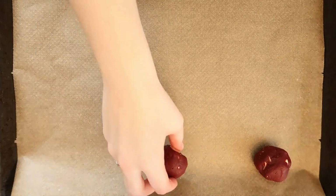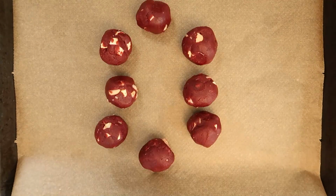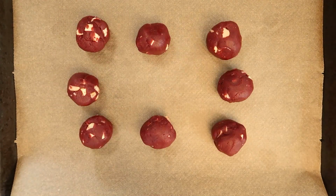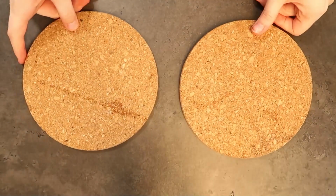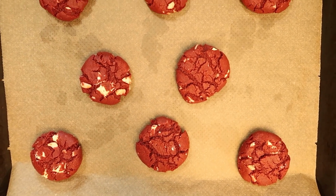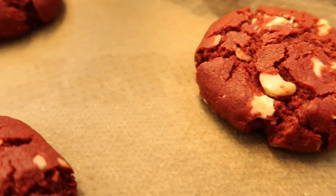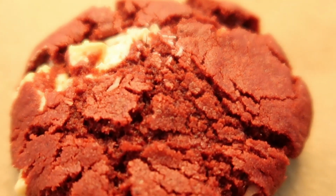Preheat your oven to 200 degrees top and bottom heat, Celsius that is. Take 8 of the cookie balls out of the fridge and place them on a baking paper lined sheet pan. Leave them in the oven for 10 minutes if you want a softer center, or for 14 if you prefer your cookies crunchier. They might look a bit underdone after 10 minutes, but they will cook some more while cooling, which is also why it's important to let them cool for at least 30 minutes.